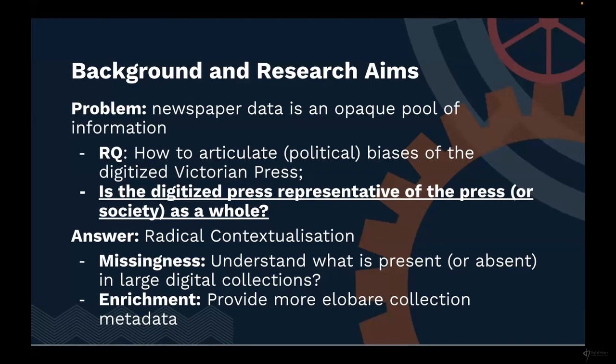And we slightly rephrased this question: is the digitized press representative of the press or of society as a whole? Again, the digitized press is a sample, but to what extent is this sample representative, and of what does it represent? And our answer there was a method called environmental scan, which is basically reconsidering the importance of metadata, and we call it also radical contextualization.